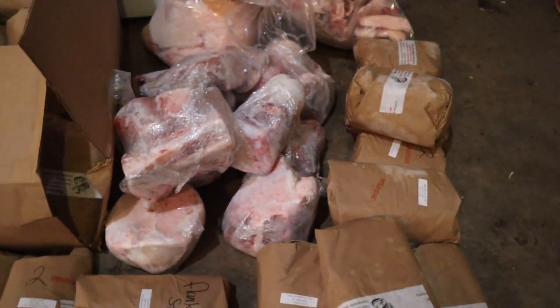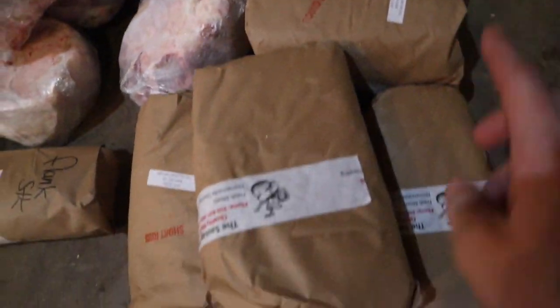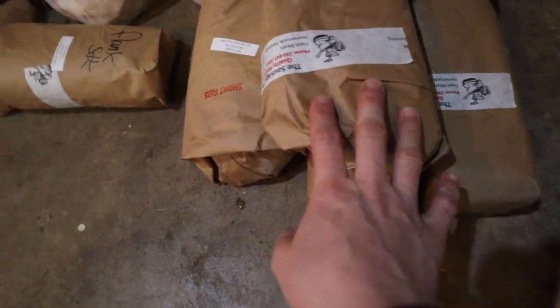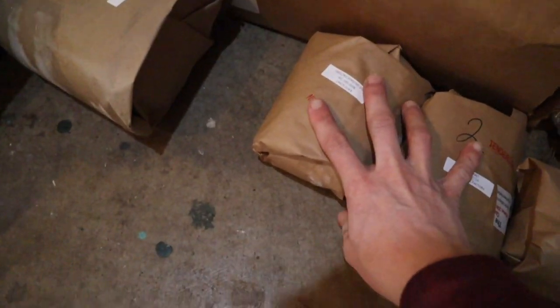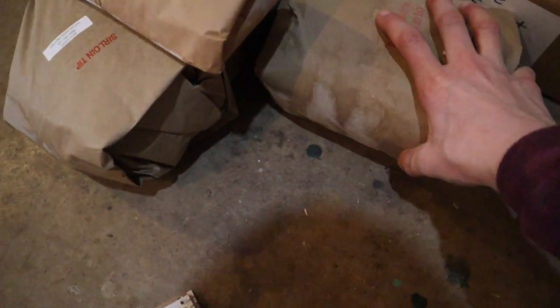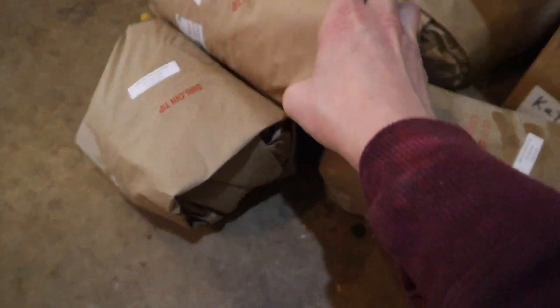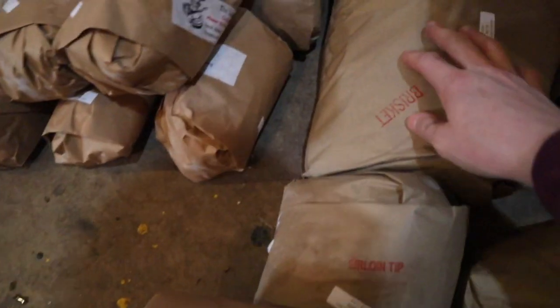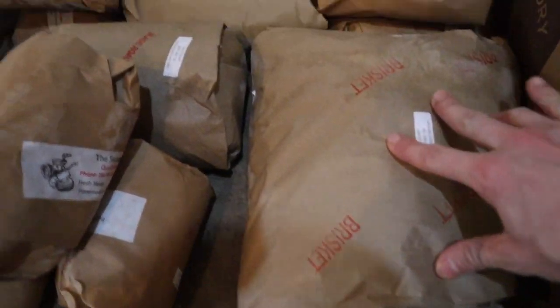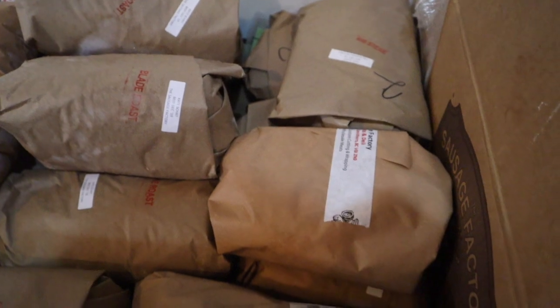And let's see, let's run through here. I didn't do this in very good order apparently. So we have 14 pounds of round steaks, 10 pounds of short rib, 2 pounds of flank steaks, 2 pounds of tenderloin, 5 pounds of eye of round roast. These are sirloin tip. There is 10 pounds of sirloin tip. This brisket alone is a 10-pound brisket. We have 15 pounds of rib steaks.